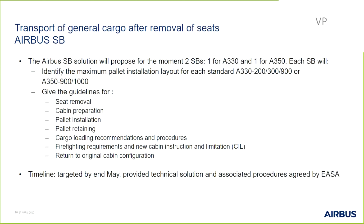In order to deliver a safe and efficient solution for long-term operation beyond the 8 months limit of the exemption, the Airbus Task Force is actively working on solution approval alongside authorities. The associated service bulletin for each aircraft type will identify the maximum pallet installation layout for each standard. It will also give guidelines for seat removal, cabin preparation, pallet installation, pallet retaining, cargo loading recommendations and procedures, firefighting requirements and new cabin instruction and limitation, and return to original cabin configuration. The service bulletin is targeted by end May for A330 and A350.